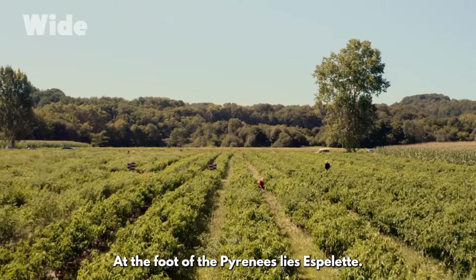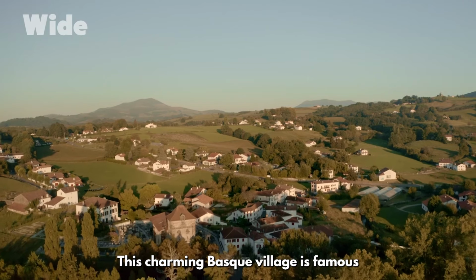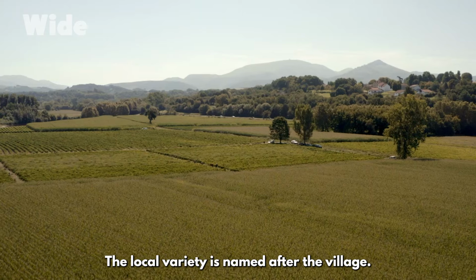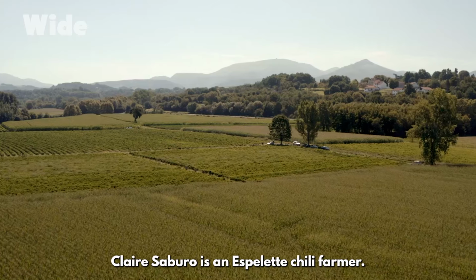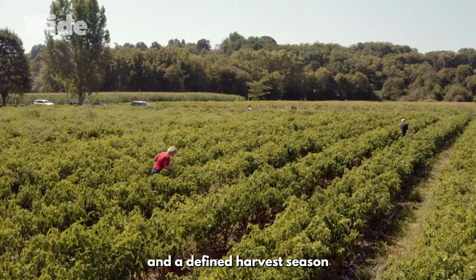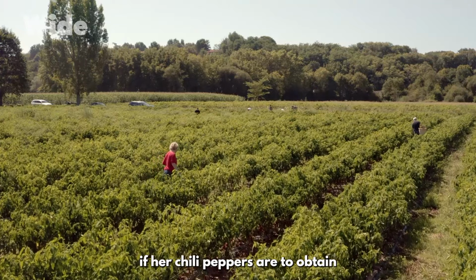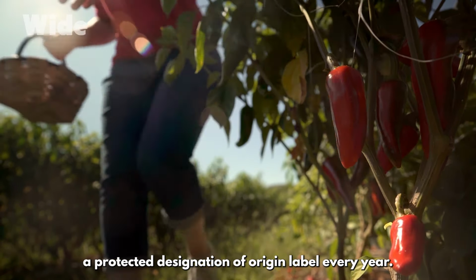At the foot of the Pyrenees lies Espelette. This charming Basque village is famous for its chili peppers. The local variety is named after the village. Claire Sabarot is an Espelette chili farmer. A designated growing area, hand-picking, and a defined harvest season are all criteria that must be met if her chili peppers are to obtain a protected designation of origin label every year.